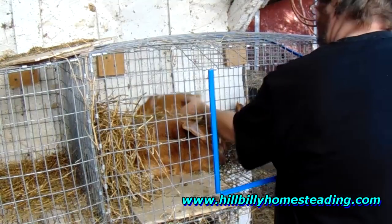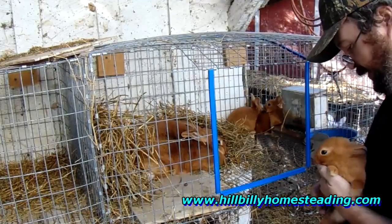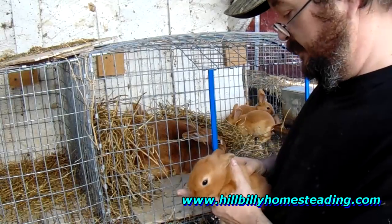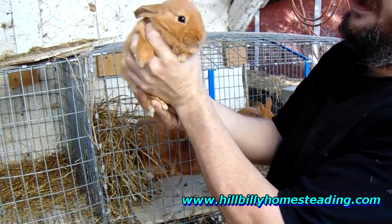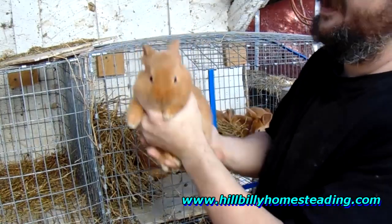But anyway, on to the babies. They've only got so much space there. They think they can get away. I don't know what they weigh. I believe I've got, as luck, if you believe in luck. I don't really believe in luck, I'm just using it as a term. But it seems as though I have ended up with 2 does and 3 bucks.